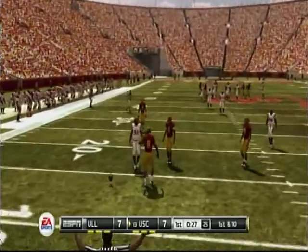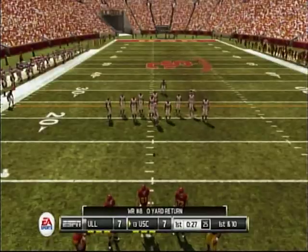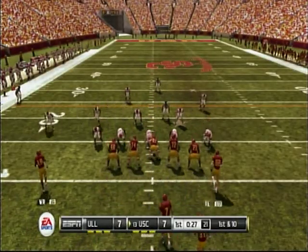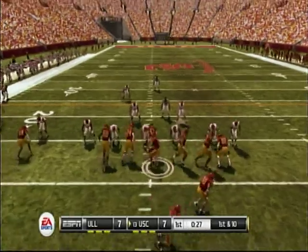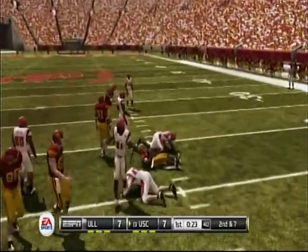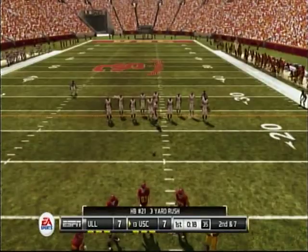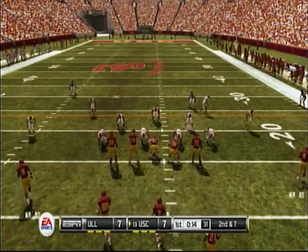Calls for the fair catch. Let's see if this drive has a more rewarding conclusion than their last, which ended with a punt. It's the toss, and he's got a block on the corner. He makes it out to maybe the 16-yard line. And the halfback carries for a pickup of three. Great play by the senior linebacker to step up in traffic and make that tackle.